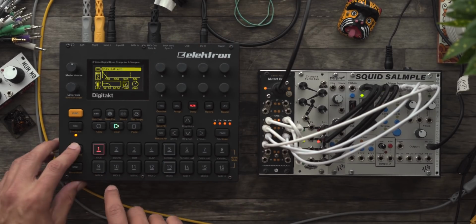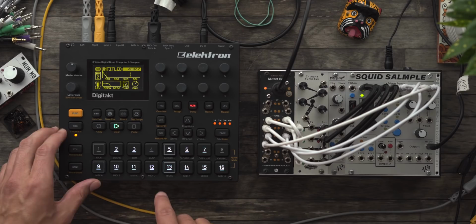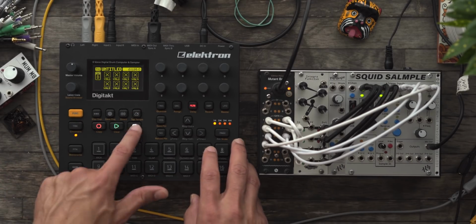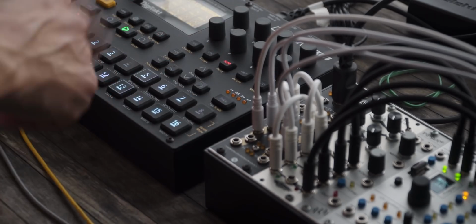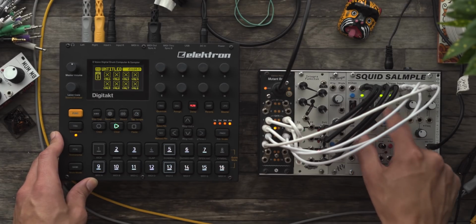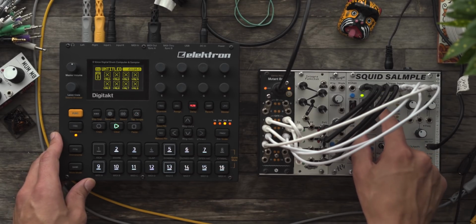I'm gonna copy this pattern, go to another pattern, paste it. And then we'll go to this track, and this should be up hats, so copy there, paste, paste, paste. Oh, I need to shorten that up. What's that one? 4. Envelope. Damn, this thing sounds good.